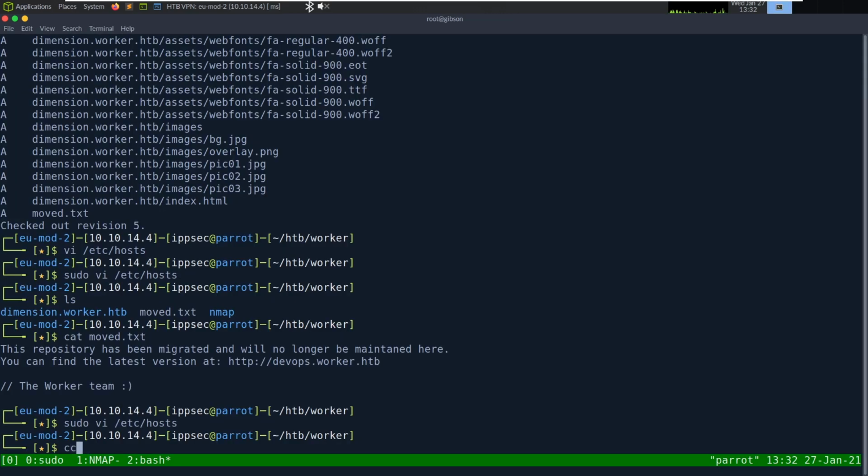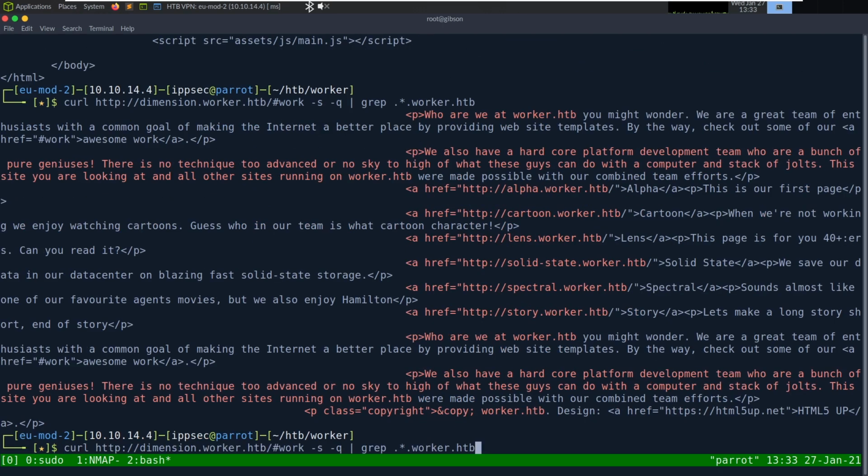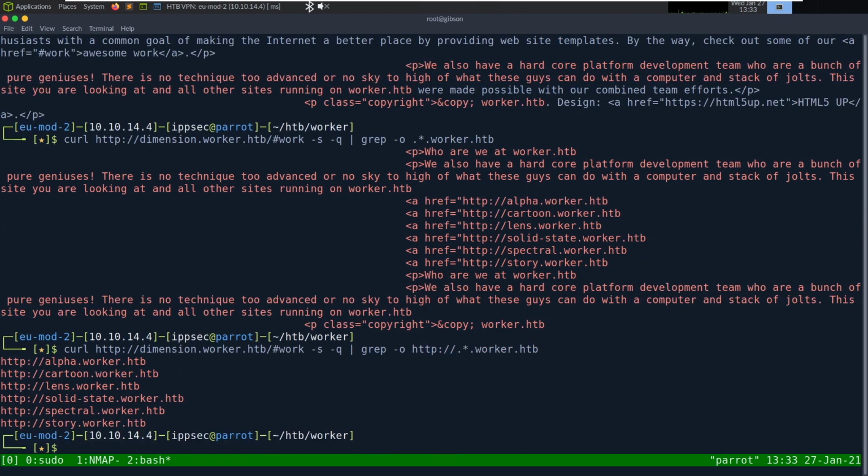I'm just going to do a curl request on this. We'll do -s and -q to make it quiet. If I don't do that, it probably will have downloading page or something. And then I'm going to grep for .star.worker.htb. And we can say -o to only grab what we grepped. And we can add http://. And there we go. Now we have a list of the domains.